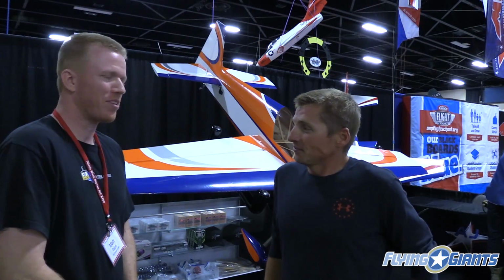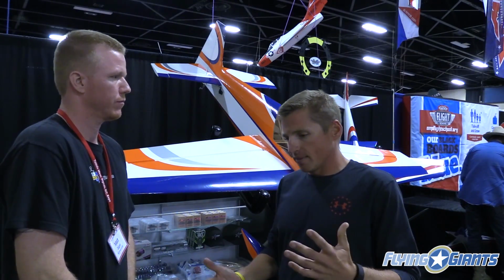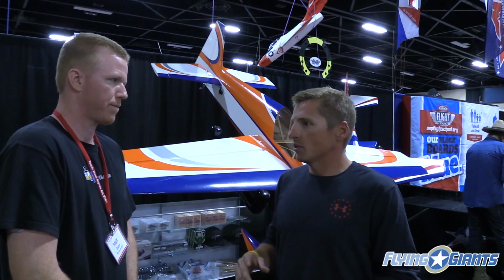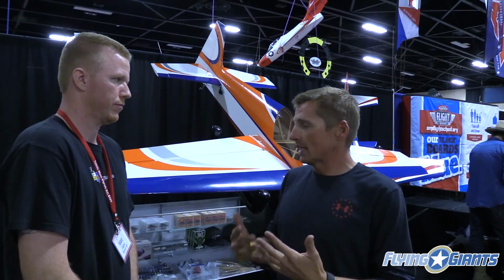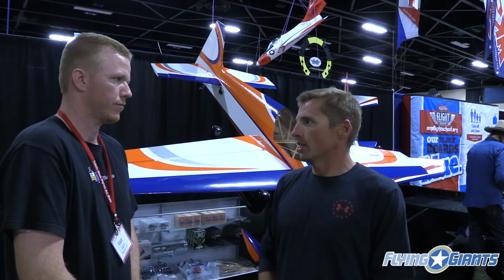I guess the question everybody's going to want to know is, what's the price point? We haven't set that yet. We're still working on it. It's going to be in the ballpark of the other 50 to 60 cc airframes. The one thing we try to do is make sure quality is of the utmost, and then we set the pricing off of that. We don't want to cut any corners. We'll have pricing out real soon.